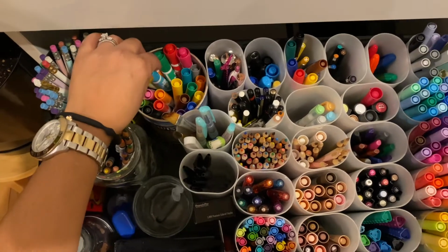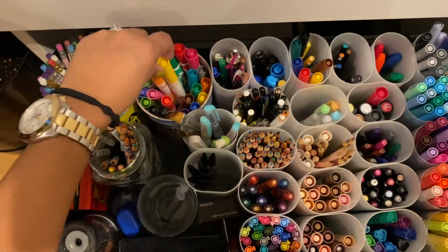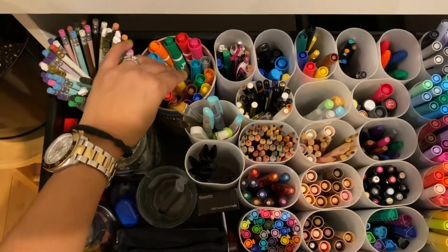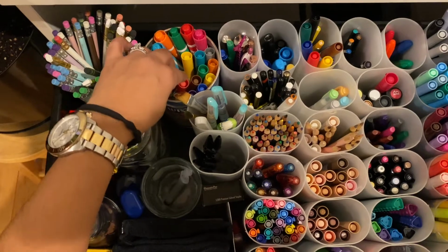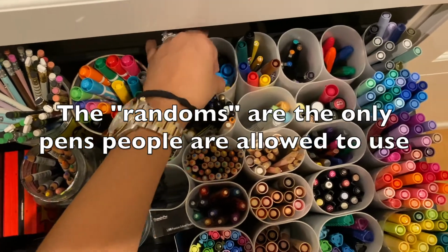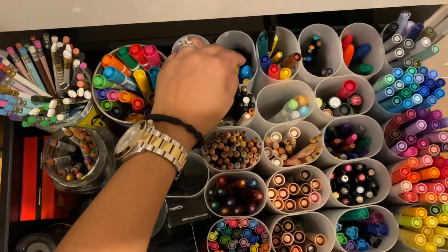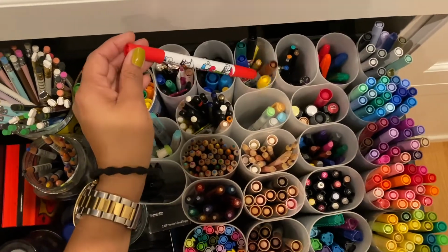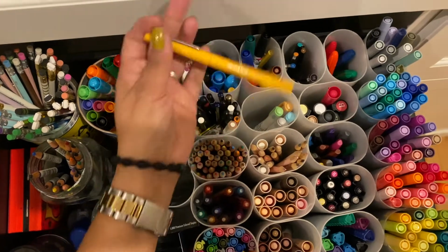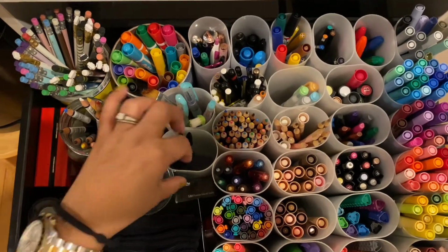Then we've got some Expo markers, which the kids usually use for remote learning whenever their classroom has to quarantine. Knock on wood, they haven't had to in a few months. Some fatter Crayolas. I just keep a stock because my kids always lose theirs. Some random pens. Then these are kind of like Sharpies and just a few more dry erase board pens. This one is fabric pens. I didn't have space to put an extra one of these, so they had to share space with my Papermate Flairs.